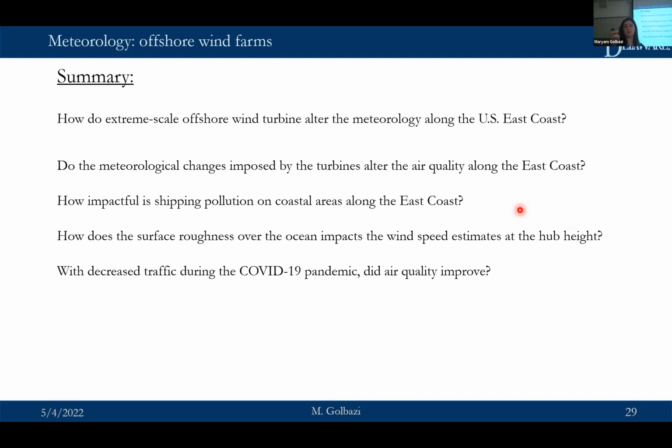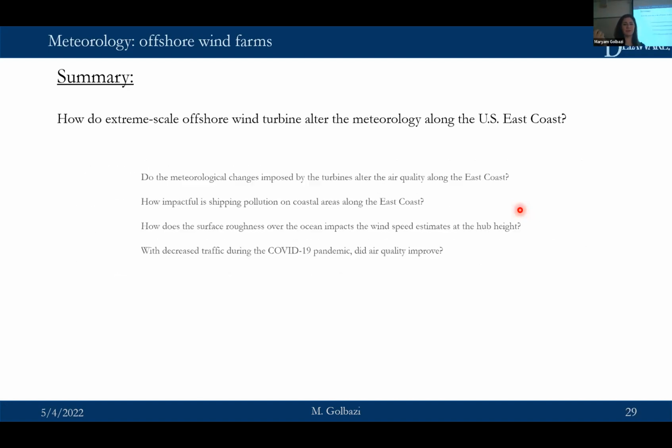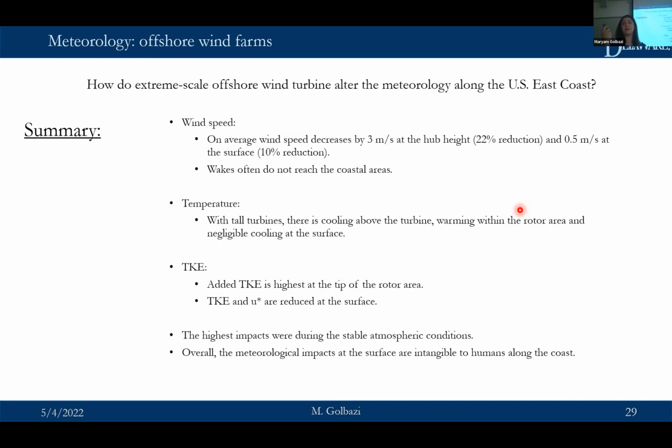All right, finally, we're getting to the conclusion of this section. Here we had 5 questions, right? We answered the first question of this research: how do the extreme scale offshore wind turbines alter the meteorology along the East Coast? We looked at the wind speed. The wind speed decreases strongly at the hub height. However, it decreases only by 0.5 meters per second at the surface, and it doesn't reach the coastal areas of the East Coast. The temperature, we see slight cooling at the surface.